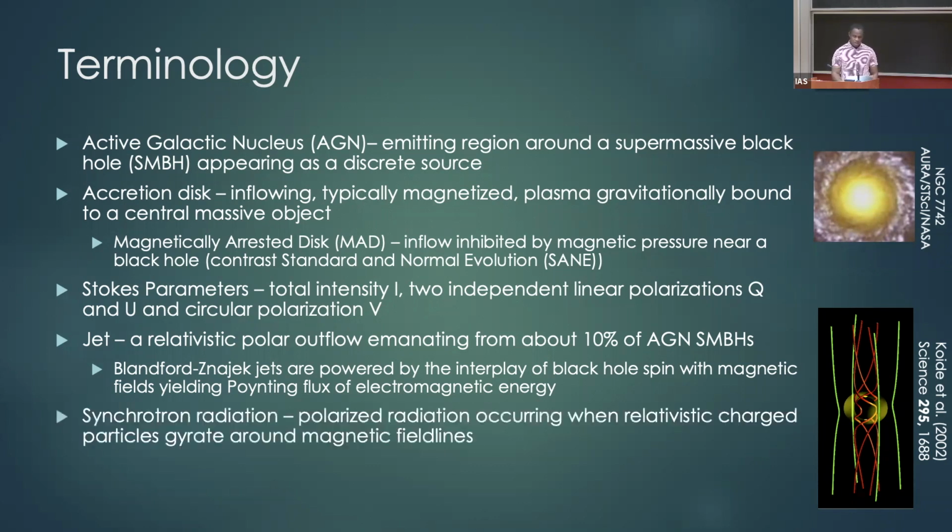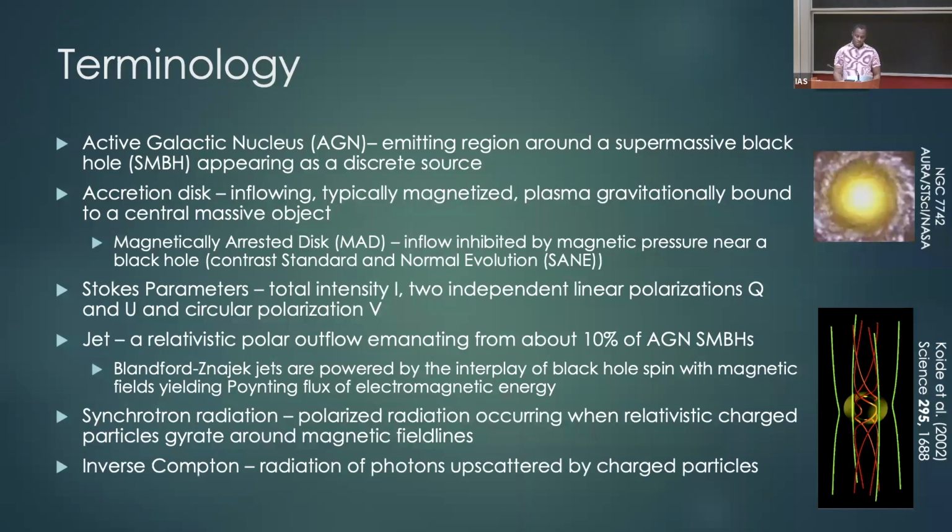And synchrotron radiation is a pretty prevalent radiation mechanism for the frequencies that concern us at the Event Horizon Telescope. You can imagine in the cartoon on the right that there would be charged particles gyrating around magnetic field lines, and these accelerating charges produce this polarized dipole emission known as synchrotron radiation. And inverse Compton radiation is another radiation mechanism that may be at play, in which particles scatter photons, giving up their kinetic energy to them.